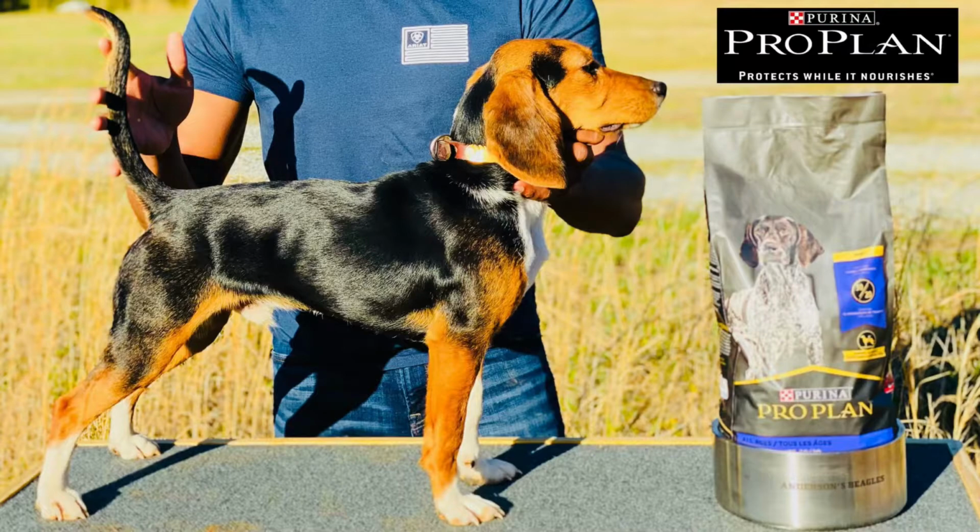Some of you guys have followed his progression and development through his early stages, and he's still a young male right now. They'll be turning a year old August 28th. I am tickled pink with this dog. Solid dog, big nose, big mouth, good hunt, good foot, head full of sense, and everything.